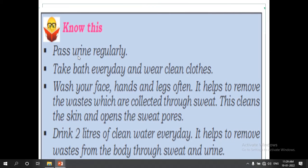Now we should pass urine regularly. We have to take a bath every day. We should wear clean clothes. We should wash our face, hands and legs often. It will help to remove the waste collected through sweat. This will clean the skin and open the sweat pores. Then we should drink 2 liters of clean water every day, which will help to remove the waste from our body through sweat and urine.